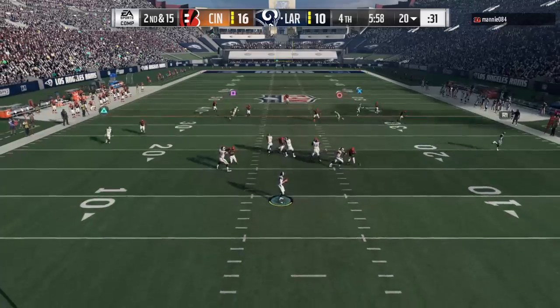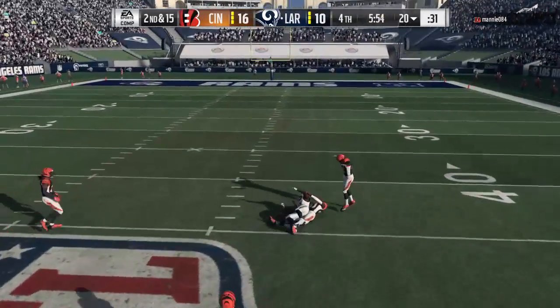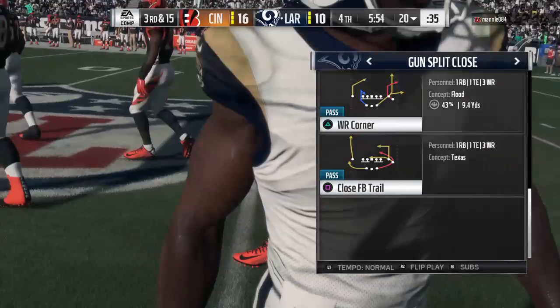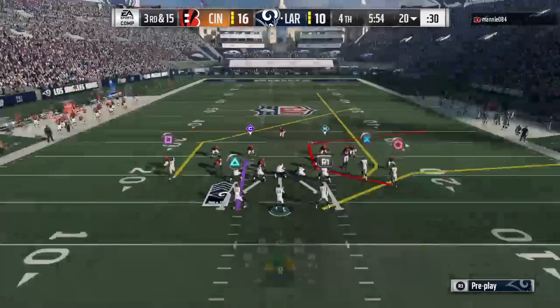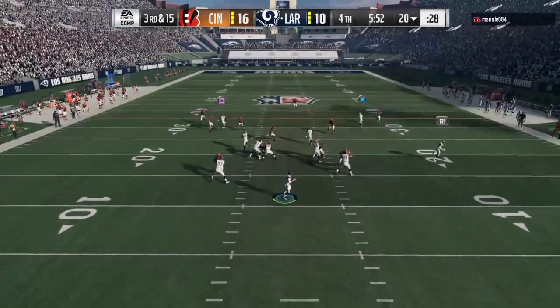From the gun, here's Goff. He's going to look deep for Watkins. And incomplete there. A nice hit jars the ball free and brings up 3rd down. Credit the secondary and credit the defensive game plan. They've been in his hip pocket all game long. They understood coming in that he was a big-time receiver.